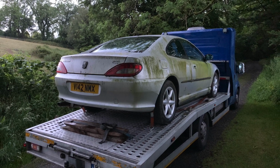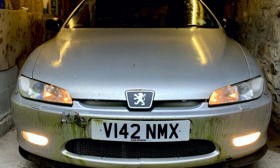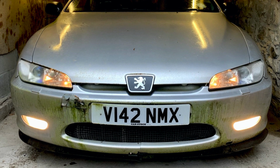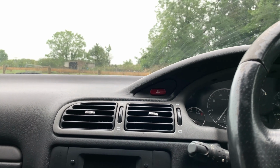Even in this state, this one looks beautiful. But various things have happened since we brought it home, and have meant that it hasn't happened. But now it can. I'm going to shut the door, and I'm actually going to fire her up.